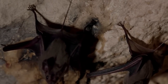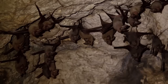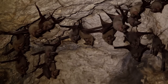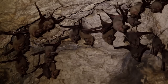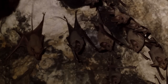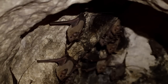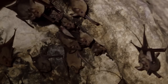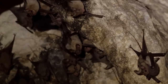Tiny claws enable them to cling onto the cave walls as they too wait for darkness to fall. Colonies comprise up to 100 individuals. Small splinter groups cluster in cavities and crevices in the rock. Just before dusk, the bats begin to get restless as they prepare for a night of hunting on the wing.